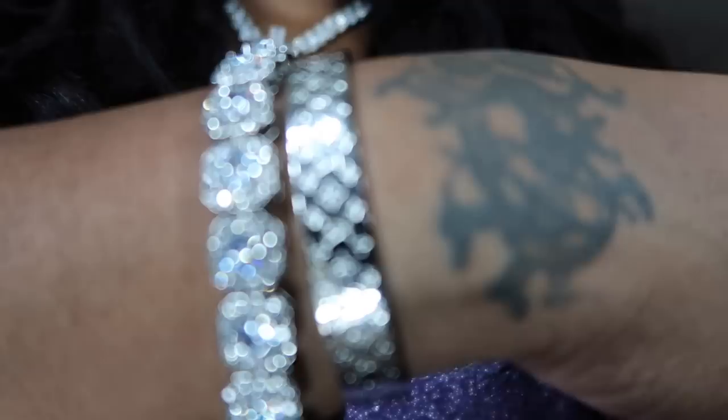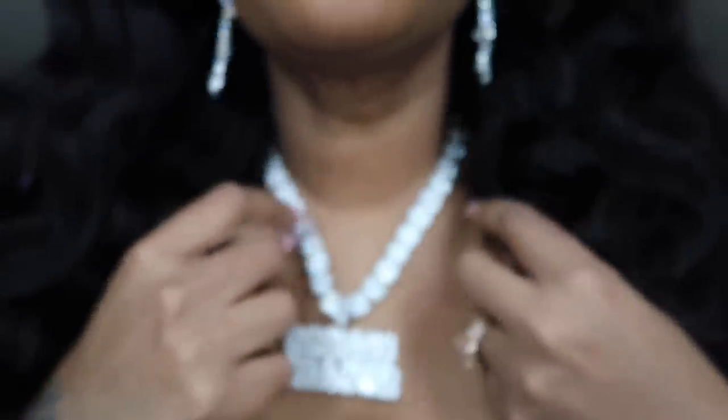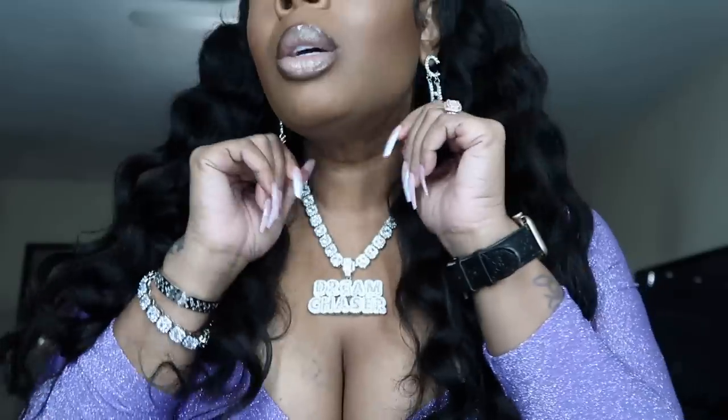It's the next day, by the way. This bracelet is from Shein. This is Louis Vuitton, of course. This necklace is from Shein. The charm is not, though. It's from our jeweler. But the necklace is. Mix and match. And the earrings is from one of you guys. Please tell me. I can't remember. I will link it below.